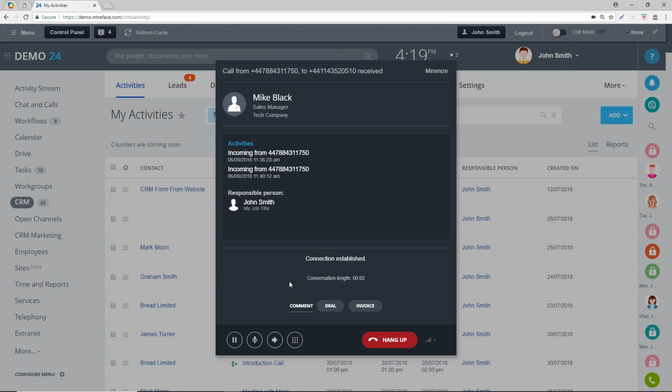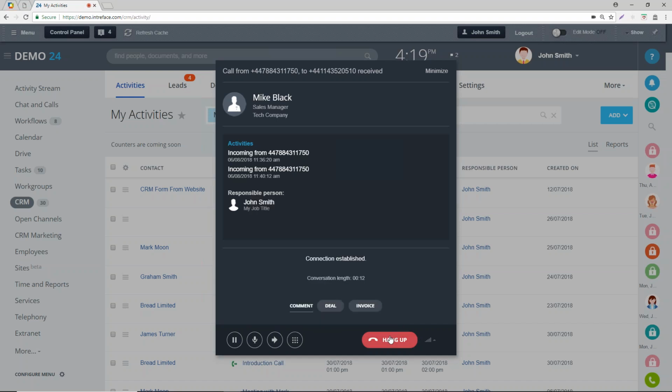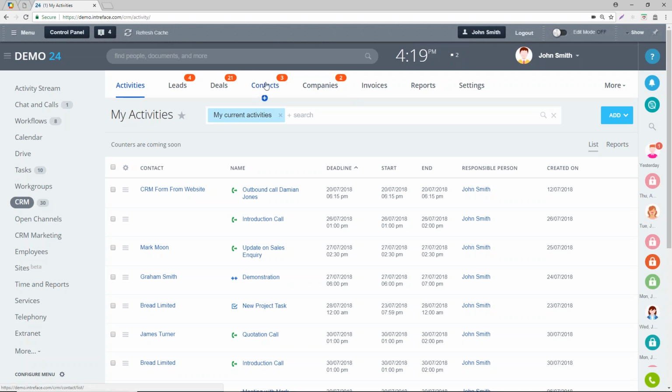So the call's connected, and we can see that we're now live on a call. Before we hang that up, actually, you can see that you can forward these on. So I can forward this on to any other user within the business. They don't have to be sat at a desk. They can be on a laptop anywhere. They can even be on their mobile, taking incoming calls through the mobile app. So we were able to answer a call directly in the system.